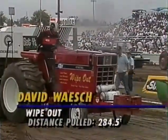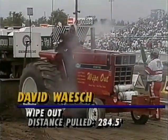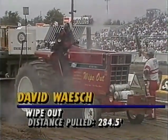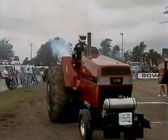A great run. He just might have got it. We might have a new leader. I'll tell you, he really put the power down with that big old 966 right there. The Wipeout of the Waches out of Ohio, with all his work done on his own tractor.